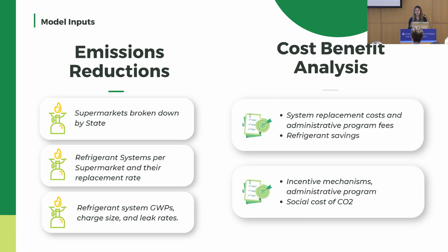And for the cost benefit analysis, this model is going to help us quantify the cost of the policies that we're considering. So we conducted a CBA both for supermarkets and for states. For supermarkets, some of the inputs include system replacement costs. So these are the costs that I mentioned earlier to change your equipment in order to have a refrigeration system that can use natural refrigerants.